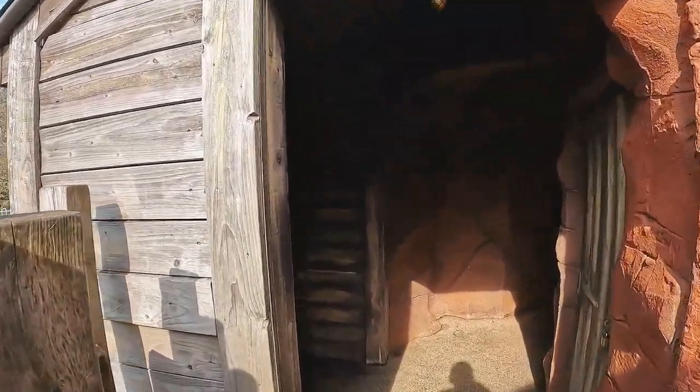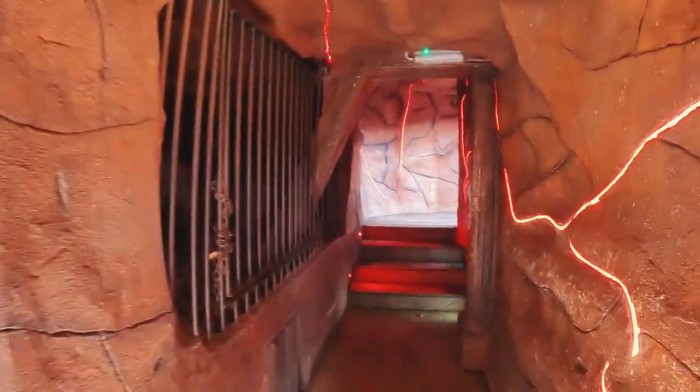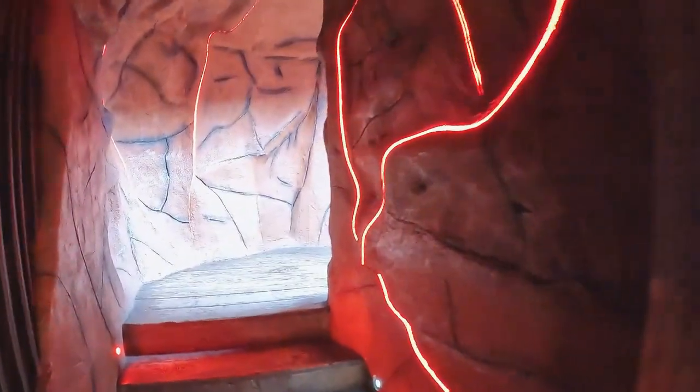I did not expect this queue to go on for this long. Welcome to Magma. Oh, this is quite cool. Safety whilst using the rides in the park is our top priority.